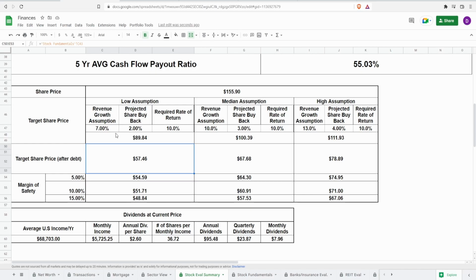And clearly, if they have more debt than cash, then this number comes down. And if they have more cash than debt, then this number comes up. As you can see, it does come down, guys, by around $30 or so, right? For the lowest assumption, now we get $57.46. For the median assumption, we get $67.68. And for the highest assumption, we get $78.89.